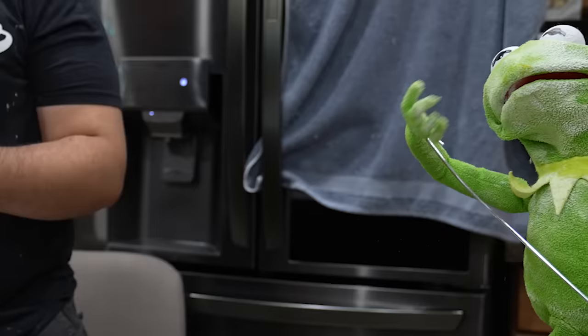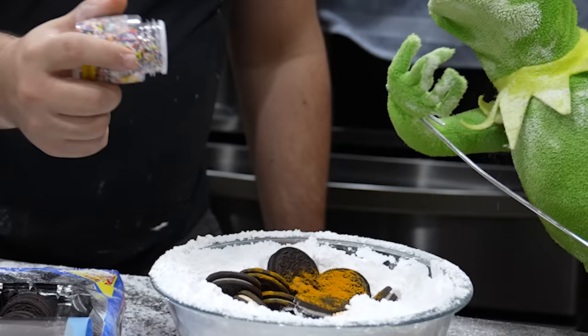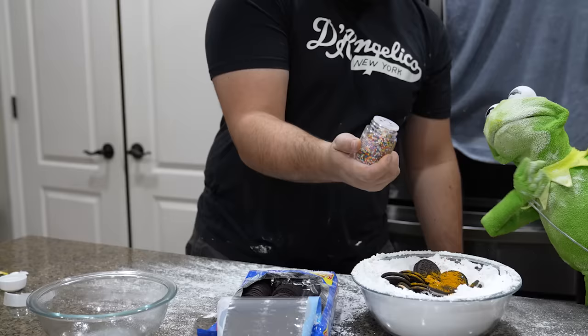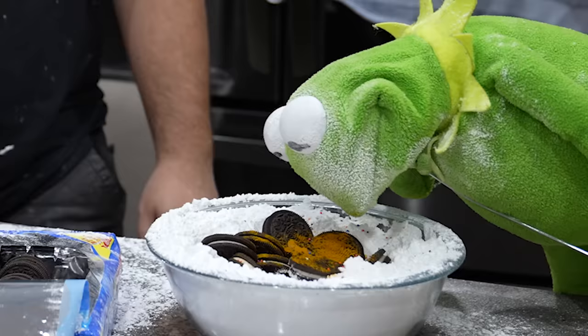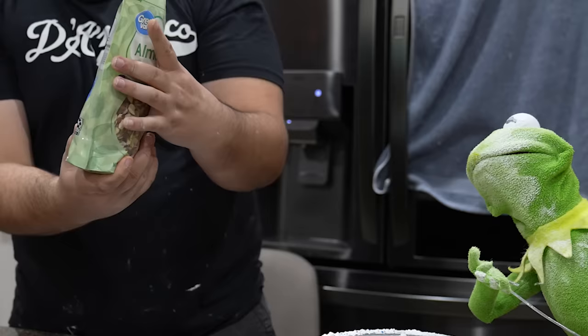All right, so what else we got? We got sprinkles! So you're just gonna put a few on. Jesus Christ, it goes on so quick. That's a lot of sprinkles. We gotta put the almonds in and some icing. The almonds, what a great person to choose to put these in. Just a couple. It's only if I ingest these that I give them much attention.